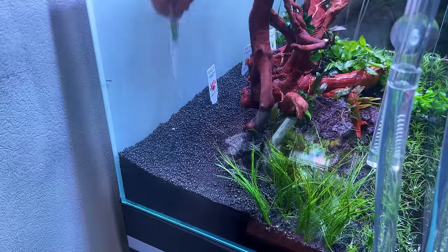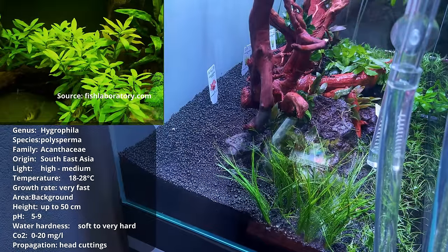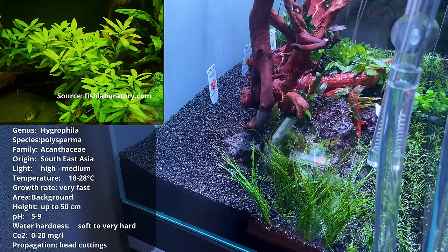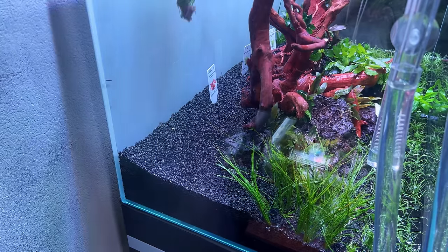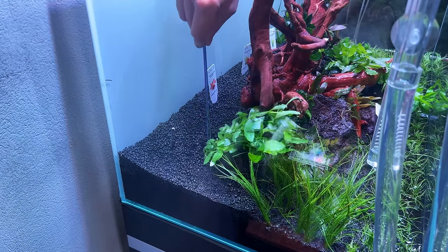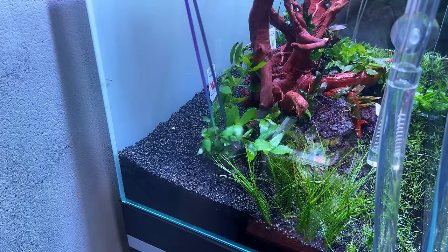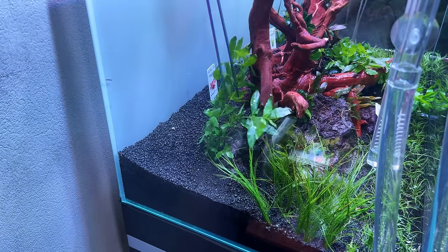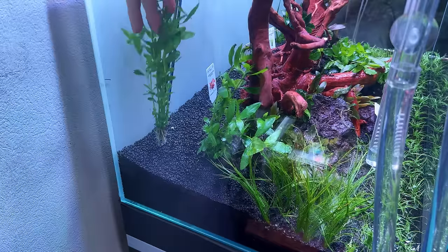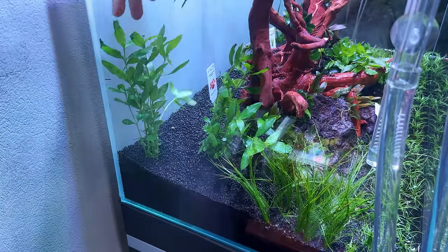So yeah, first one going in, Hygrophila polysperma. I think it's probably one of the most popular aquarium plants. Very, very fast growing as well. So it's going to be interesting to see if I can maintain it properly, keep it trimmed, or if it's just going to take over too fast, but we'll see. Hopefully with a nice lean dosing routine, it will not be too fast.